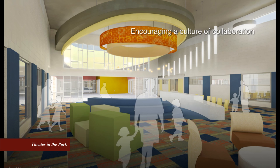And on both sides it opens up into this big wide hallway so that it also could be used as a stage. It's places for students to gather and to share and to present their learning in new and different ways than we've been able to in the past.